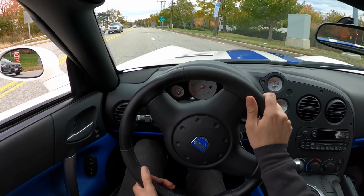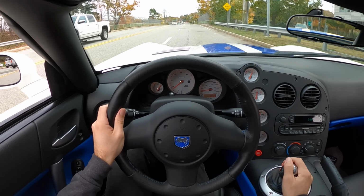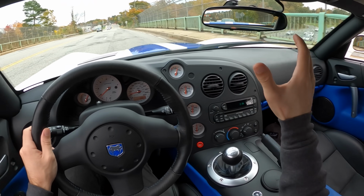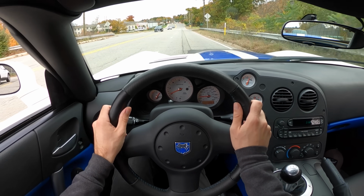So guys, that's the Viper SRT-10. If you buy a car like this, you're going to need some long straight roads to enjoy it, but you're also going to need to make sure you've got some corners, because it will annihilate them. It is so much fun to chuck into a corner.